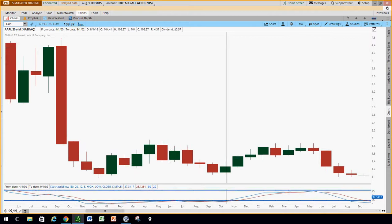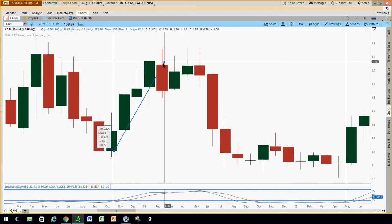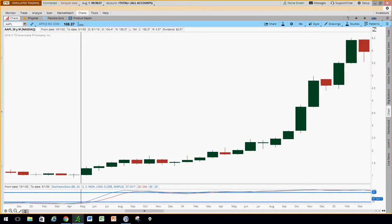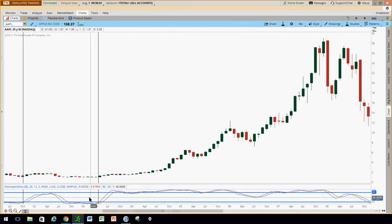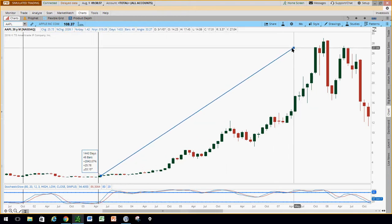The next line that we see is when Apple got somewhere down here. Now, this one wasn't that much, but even still, we can see Apple going up 60%, 69, 70% in about 7 months. Then the next time it did that again was when it was down over here. And all I'm trying to show you is that this is the time that you get into these stocks with the lowest risk possible.